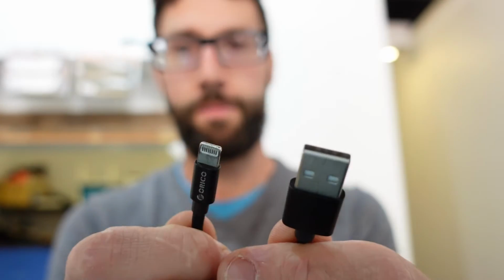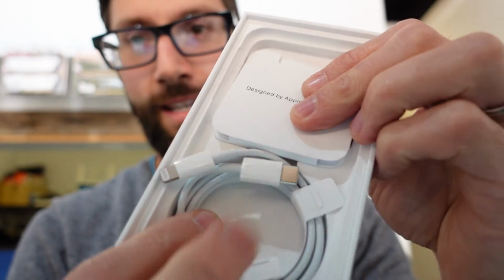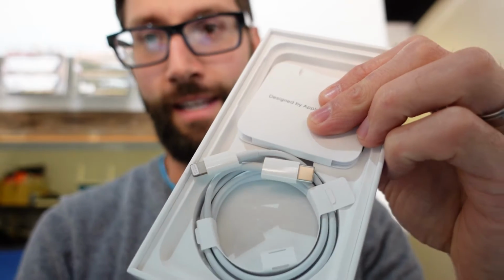Why did they include that in the box? Where they know the majority of people are going to be jumping up from a 5 or a 6, maybe a 7. Where their standard charger, so using USB-A to Lightning, not USB or Type-C to Lightning.